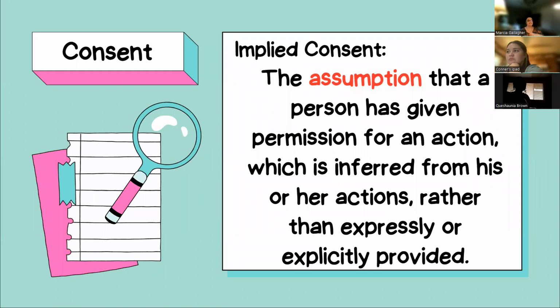Implied consent is the assumption that a person is given permission for an action, which is inferred from his or her actions rather than expressly or explicitly provided. So when you imply something, you don't necessarily say it directly. I may be implying that I don't like your shirt, but I may not come right out and say it. So remember, implied is an assumption brought on by what the patient's doing. Their actions are inferring that you're giving consent.